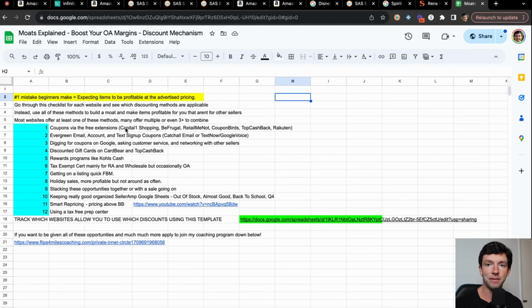Holiday sales, Prime Day is coming up, Halloween's coming up, early Black Friday sales, as well as Black Friday, Cyber Monday deals, and Christmas deals, all in the next 2.5 months. It's going to be absolutely crazy. Those are great times to get items cheaper as well. Combining all these opportunities together, holiday sale with discounted gift card, rewards program loops once you get some rewards going with coupons, with gift cards, for example. You always want to look to combine this stuff right here.